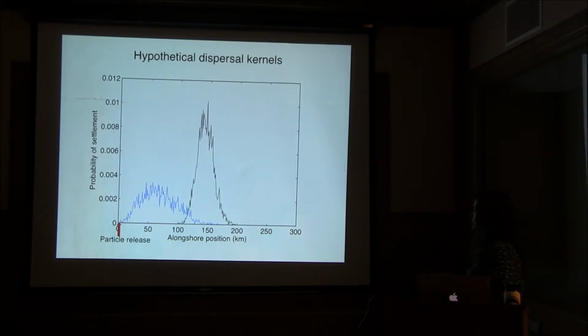And what we're looking at, so if we say release some particles here in the ocean, how far do they go along the shore? So on the x-axis is the along shore position, and then on the y-axis is the probability of settlement. So we release larvae, and then how many of them come back to shore, and where do they end up going? So we can look at things like mean dispersal distance. So the mean dispersal distance of, say, a population represented by this kernel would be about 60, and for this population it'd be about 140 kilometers.